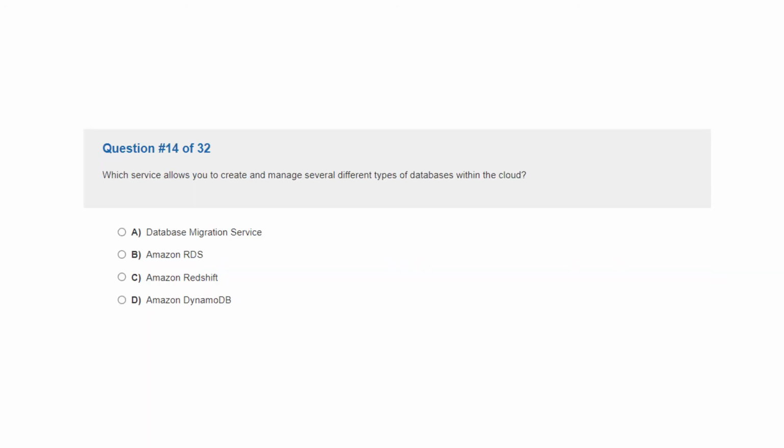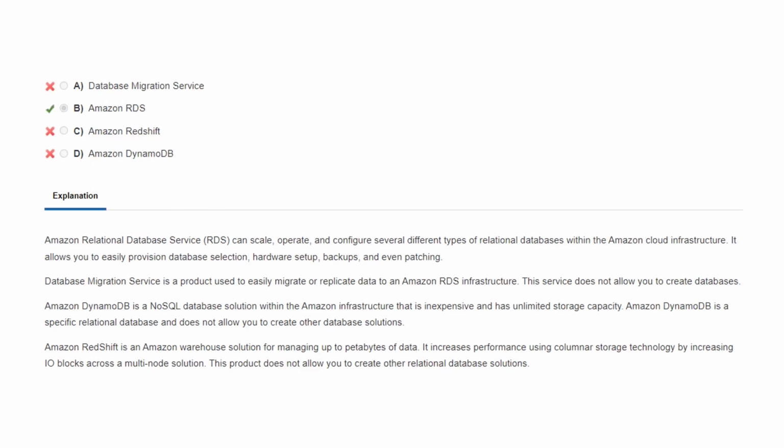Question 14. Which service allows you to create and manage several different types of databases within the cloud? And the correct answer here is B, Amazon RDS.